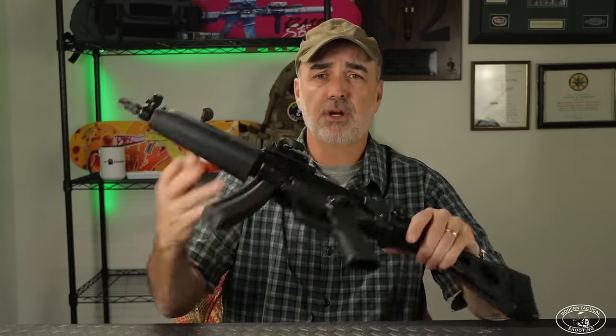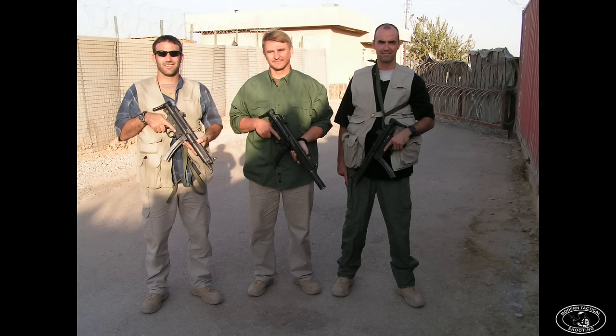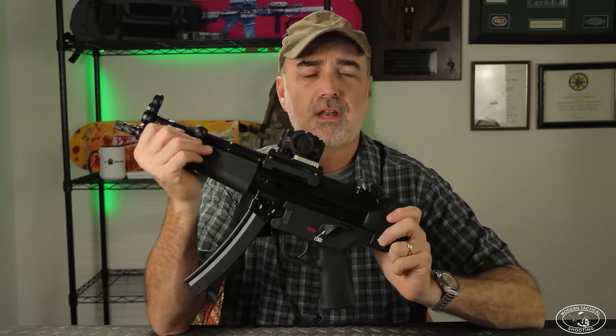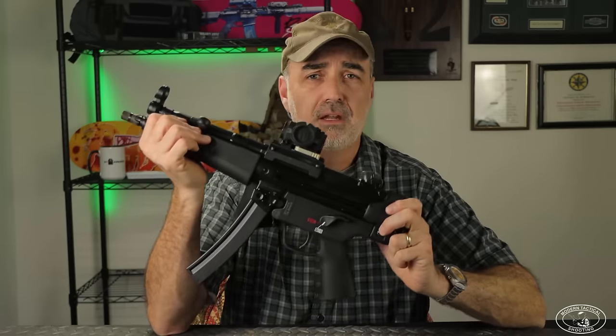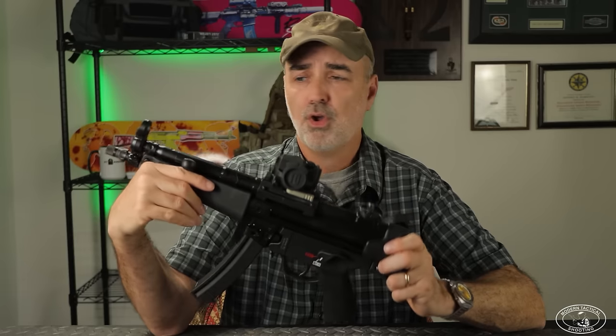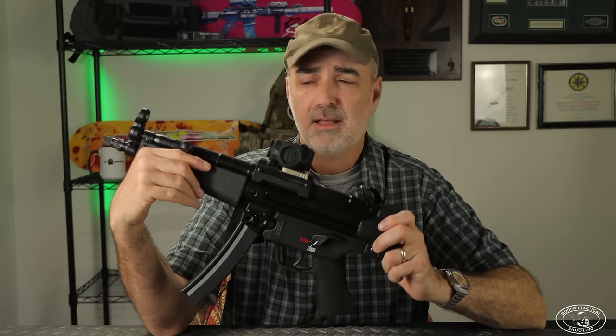Well, it was to resurrect the MP5 and get MP5s out to the guys because the MP5 with the stock collapsed, of course, this one doesn't telescope in like the military version, but with the stock collapsed on an MP5, this can be hidden between the seat and the center console of a car. It can be hidden under the seat. It's a very compact weapon when you're trying to conceal it in a vehicle or throw it in a small pack. Again, we did not have the Mark 18.